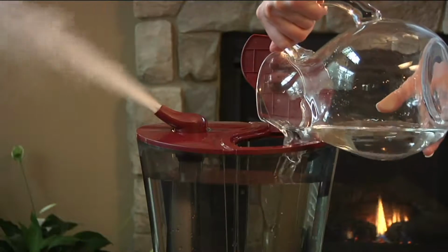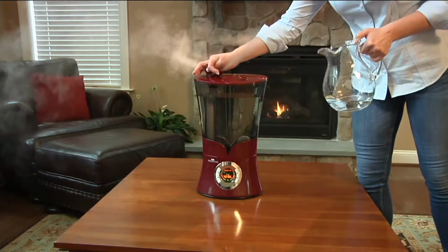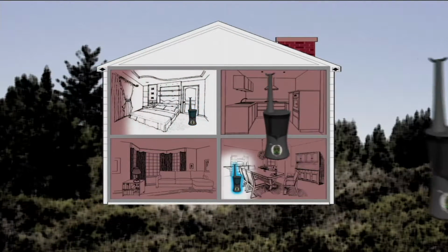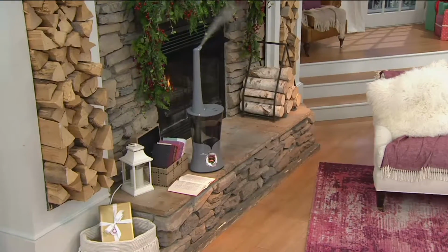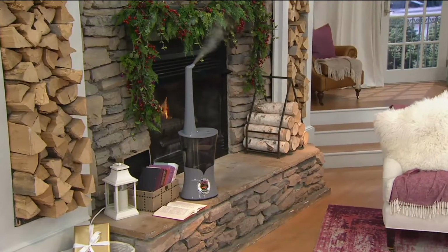But the big story here is that top fill technology. Never have to lug a heavy tank to the sink. You don't even have to turn the humidifier off to refill it. But because it's so affordable, so powerful, so long running, so fully featured, don't wait. Get one now so you know for the next 5 months you can sleep better, you look better, you feel better, and you just be better.